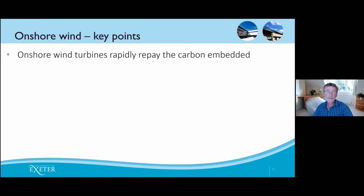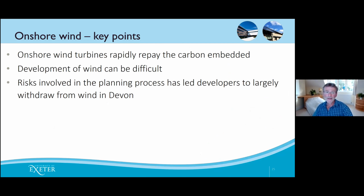So the key points: onshore wind turbines repay the embedded carbon very quickly, for large turbines within a couple of months. Development of wind can be difficult, as we've seen from the case study for Denbrook. Risks involved in the planning process, I would argue, have led developers to largely withdraw from wind development in Devon. Onshore wind development has stalled because of that. There are other reasons, for example grid constraints, that have made development difficult, but fundamentally, instances like Denbrook have really put wind developers off, in my view, from coming to Devon.